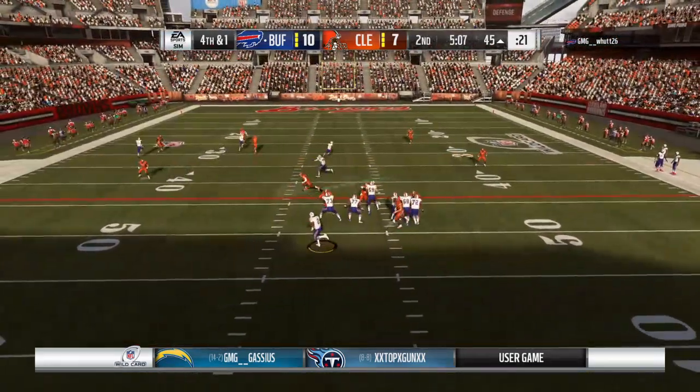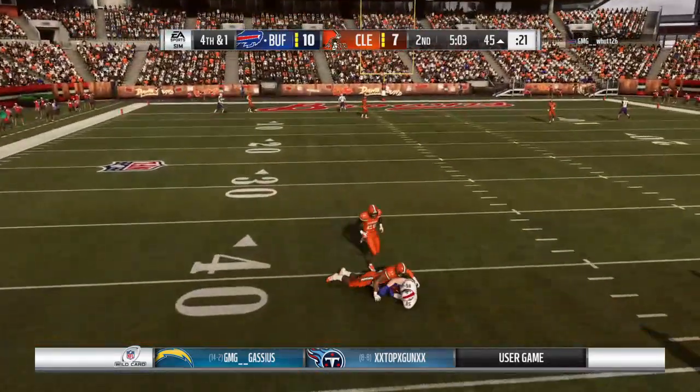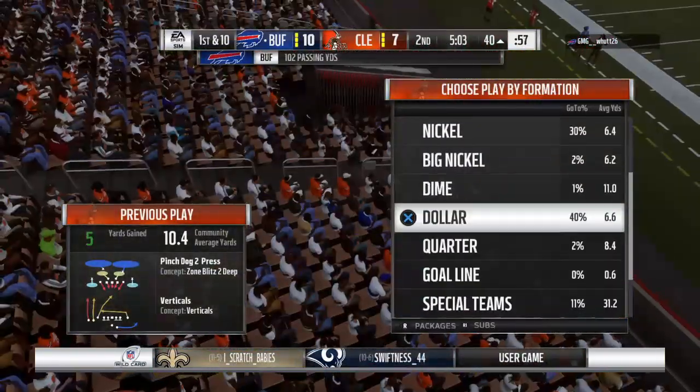Fourth down, here's Jackson, buying time to his left. And that's complete to Croft. And he will have a first down here at about the 40.